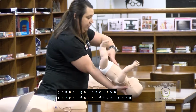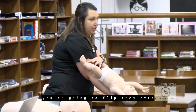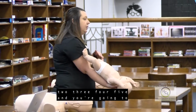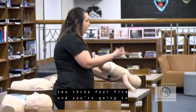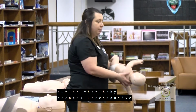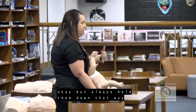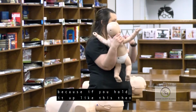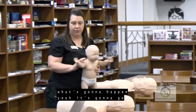Then you're going to flip them over and do what's called chest thrusts. 1, 2, 3, 4, 5. And you're going to keep doing that until the object comes out or that baby becomes unresponsive. Okay, but always hold them down. Because if you hold it up like this, then what's going to happen? Yeah, it's going to go back down farther.